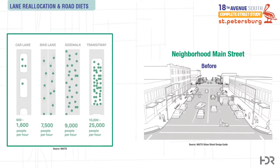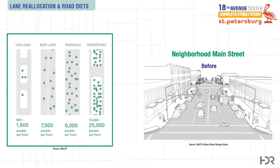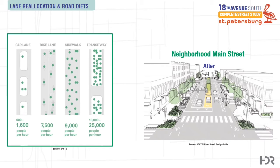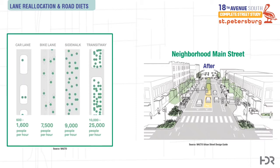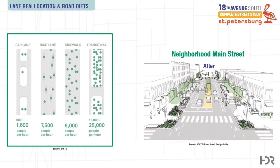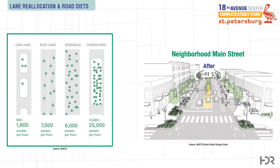Recognizing the limitations of street space in cities is an important step to improving the transportation network. A lane reallocation project, sometimes known as a road diet, reallocates space on overbuilt roadways to more equitably accommodate everyone traveling on the street.